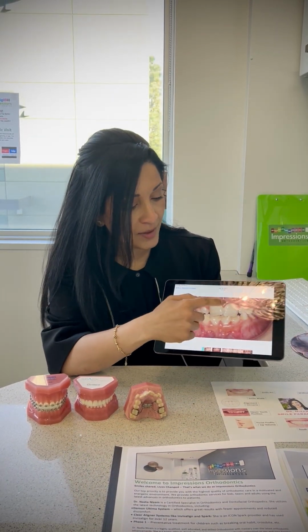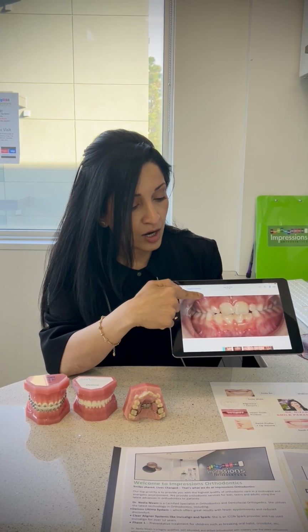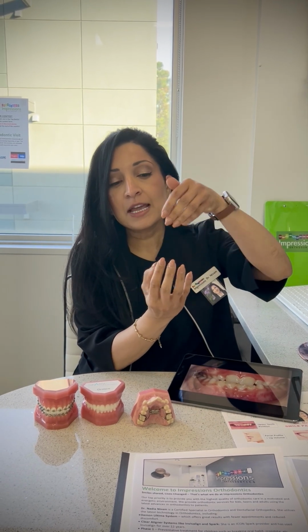So that being established, do you need an expander in every single child that is less than 10 years old? No. The only time I do an expander in a child is when they have a crossbite. What does crossbite mean? Crossbite means that your top teeth are inside the bottom teeth. So think about a box and a lid. That's how the bite is supposed to sit. The lower jaw is the box, the top jaw is the lid. It has to overlap the bottom teeth. If you have the opposite problem, then you have a crossbite.